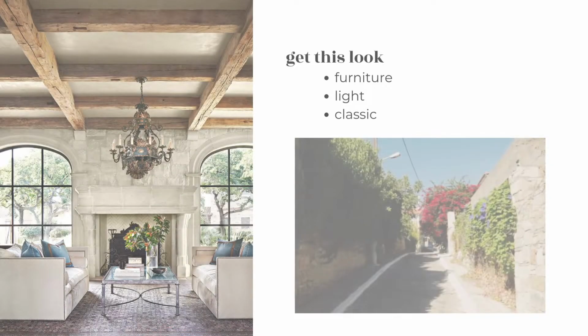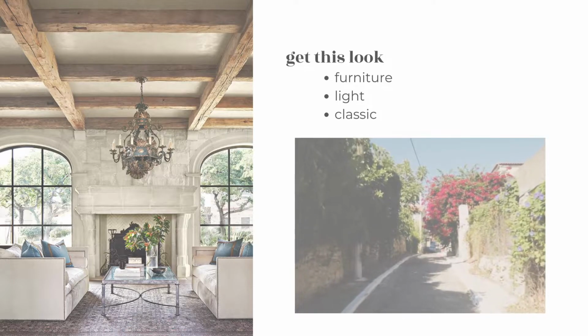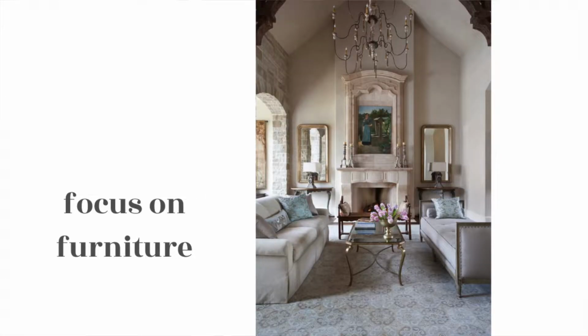Now to talk about 3 ways on how you can bring this design style into your home now. My very first suggestion is to focus on the furniture. So really nail down that distressed antique look. Bring in things that are painted white, that are distressed wood. That would be my very first suggestion on trying to get French country into your home.